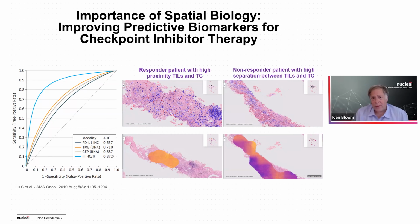So I'm going to give you just a couple of examples of why we think these are really important for checkpoint inhibitor therapy. The graph on the left is from a meta-analysis performed by Liu et al. that really looked at the ability to predict which biomarkers were going to be most predictive of response to checkpoint inhibitor therapy in non-small cell lung cancer. And what we wind up with is a bunch of biomarkers that you can see as the three lines sort of to the right. Those three lines have some predictive ability, but not great. So we do things like PD-L1, tumor mutational burden, gene expression profiling. All of them do better than random guessing, but they aren't really predictive of who's going to get the benefit.